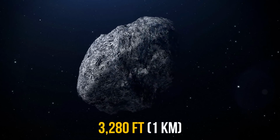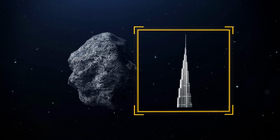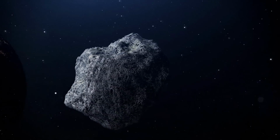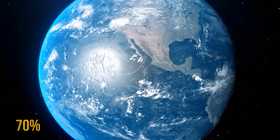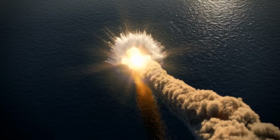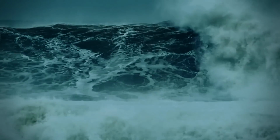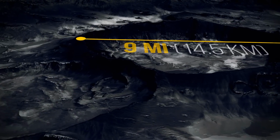3,280 feet. This is higher than the tallest tower in the world, the Dubai Burj Khalifa Tower. Such collisions occur once every 500,000 years. We're not sure when such a collision occurred the last time. 70% of our planet is covered with water. If such meteorites fell into the ocean, it would be extremely difficult to find their traces. But we can assume the possible consequences. The wave would have swept across the entire hemisphere. The crater would be about 9 miles in diameter, and that would be a complete disaster.